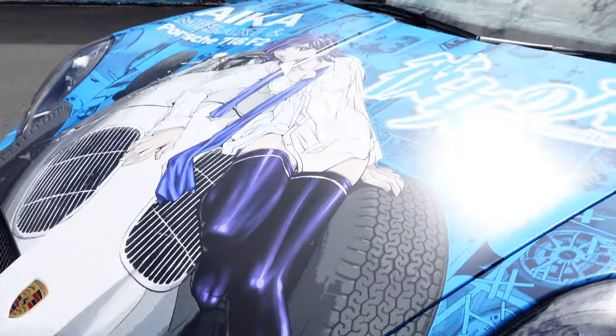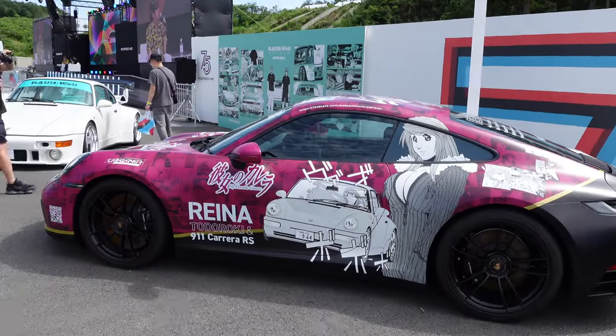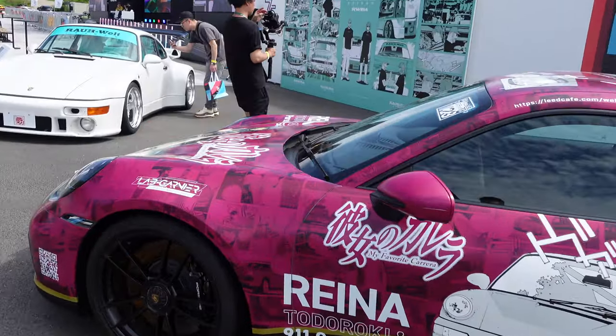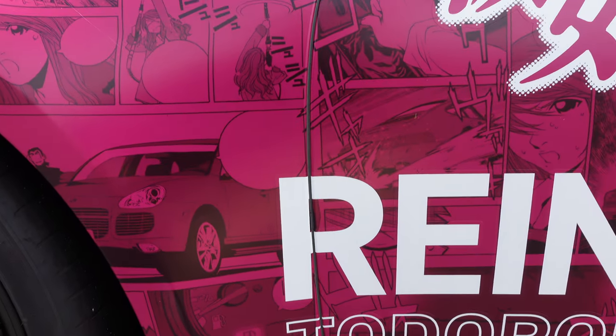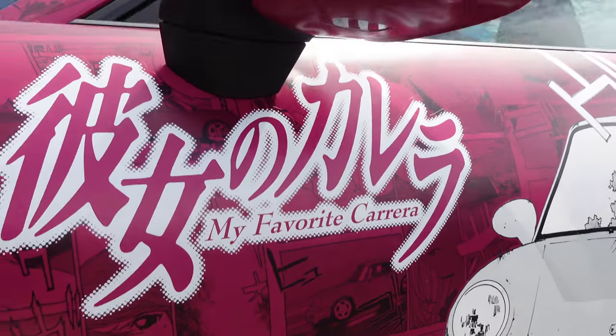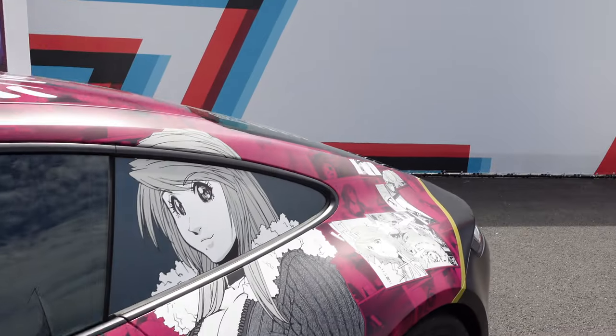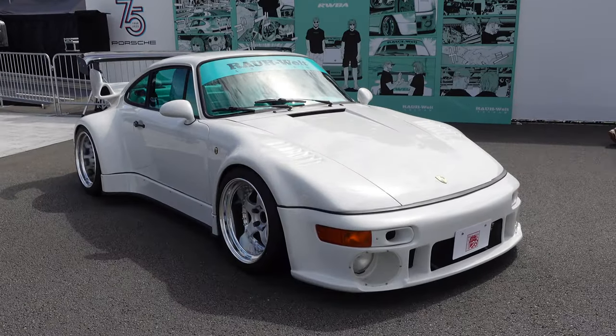So much detail goes into this thing. Characters on the front. Then there's the pink one as well. Again, there's so much detail. The art on this is absolutely incredible. No idea how much time it would take to do something like this, because you've even got the Porsche models printed on the side there too. How cool is that? Wow. So we saw the Itasha cars, guys.